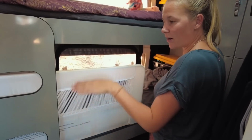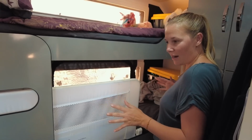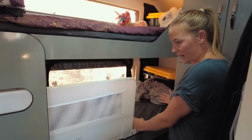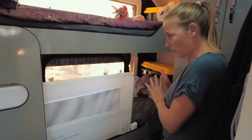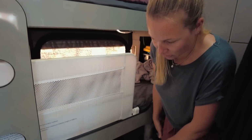He used to have a zipper front on here, which was to stop him from coming out, but now that he's a bit older and he understands the idea behind it, this is just like a normal bed breaker, and we've got one gap where he can come out, and he hasn't fallen out. He knows to just sit here and say mum, and it's been really good for him. So that's that. And then our bottom bunk is kind of just storage.